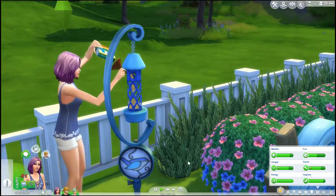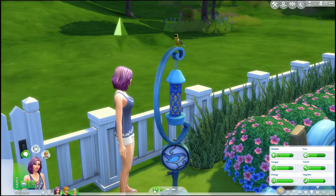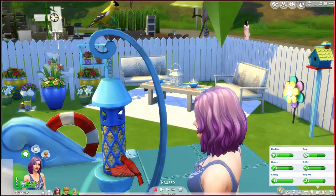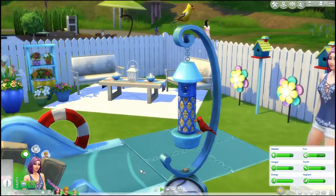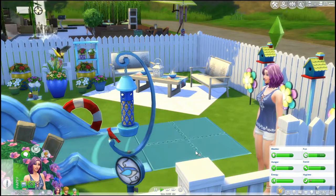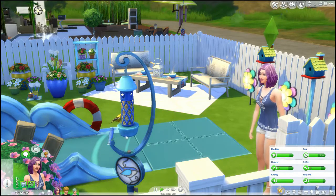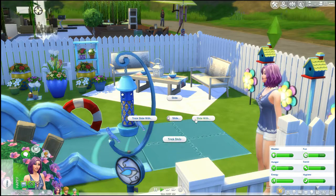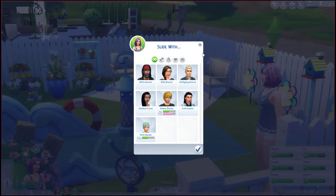Okay, see this? Birds. Are the birds? There are birds! Oh my gosh, that is so cool. Let's watch the birds. There are birds. Pretty weirdly animated birds, but there are birds. Did you get a moodlet from that? She should have. Why don't we do a slide with... oh, who are these random people?